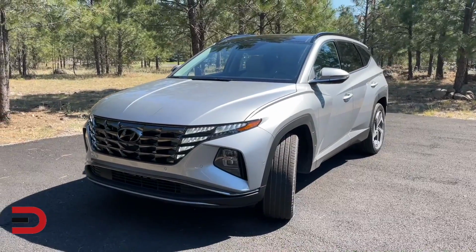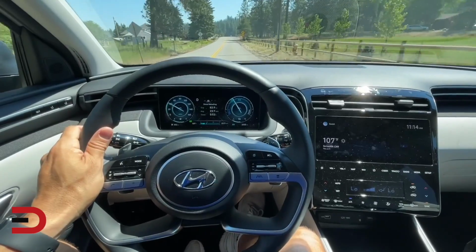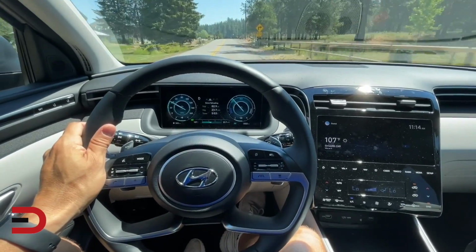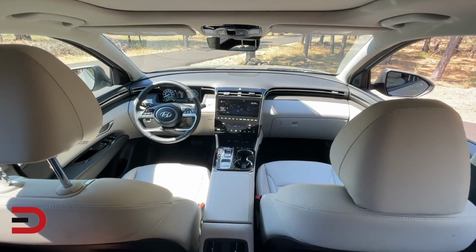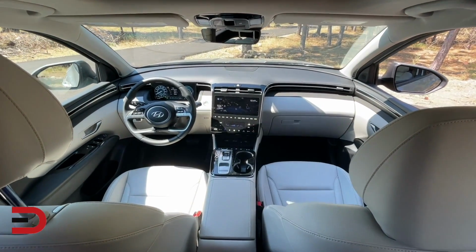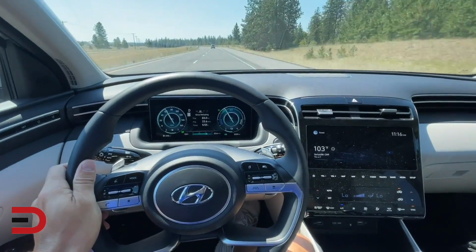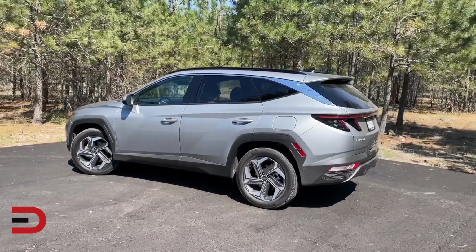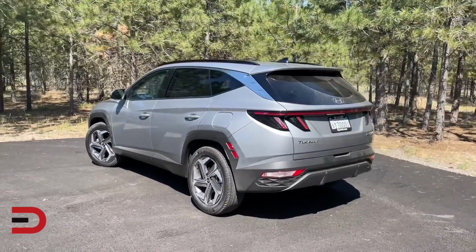As far as pros and cons, the pros: hybrid and plug-in hybrid models available. It has two big screens for displays, the instrument cluster as well as the infotainment screen, and overall upscale styling both inside and out. As far as cons, some say the base engine feels sluggish. I wouldn't know because I have the hybrid. It has limited towing capacity, no off-road trim, and fuel economy falls short compared to its competition.